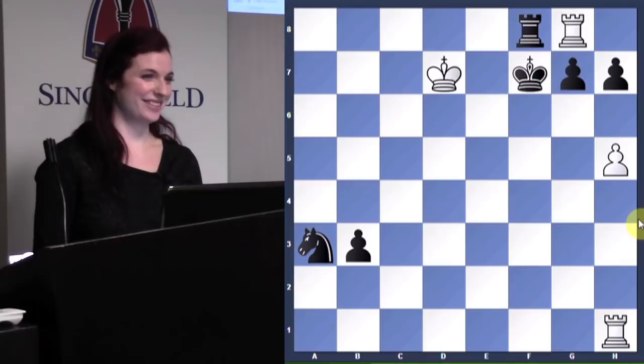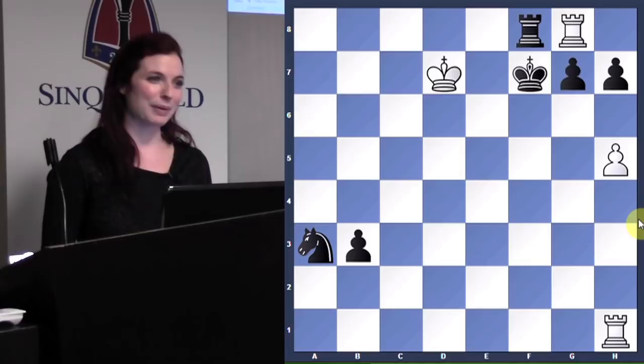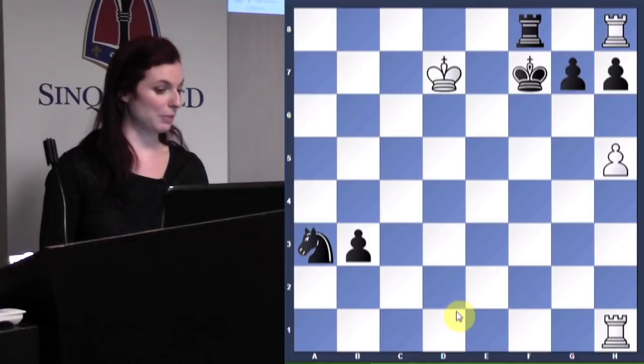Move order, exactly. And this is why, even though people complain that these things are impractical, that studies and problems never occur in real games, these are exactly the types of variations and ideas that we need to improve on. Move order, right? Julian called it out. Rook h8, rook takes h8, because now we're, of course, threatening rook to f1. Because b2 would just lead to mate after rook f1. So it kind of has to take.